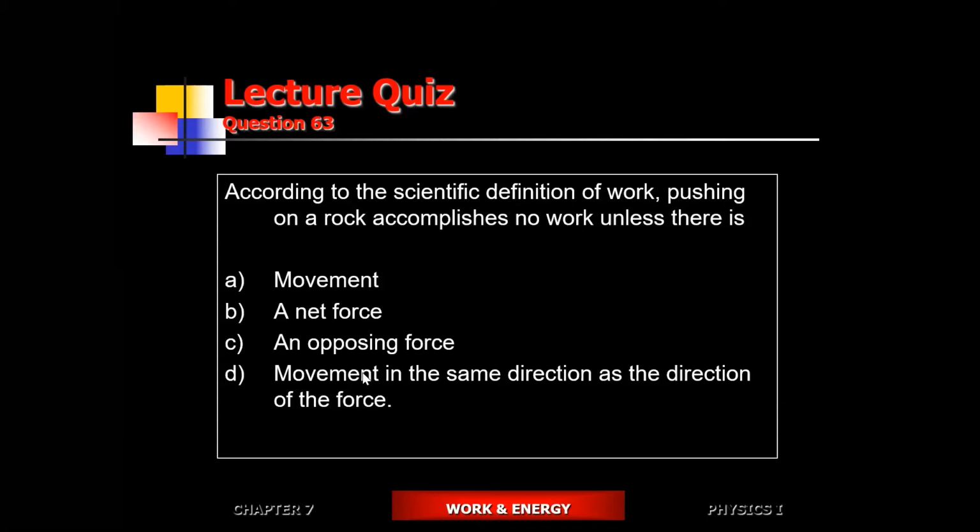Movement does not need to be in the same direction. It needs to be along the direction of the force, but it doesn't need to be in the same direction as the force is. It could be in the opposite direction, or it could be at an angle. If the definition of work is that force has to cause motion, then the force has to cause displacement. That is the best answer. Not a single person got it. Try not to miss it on the test.